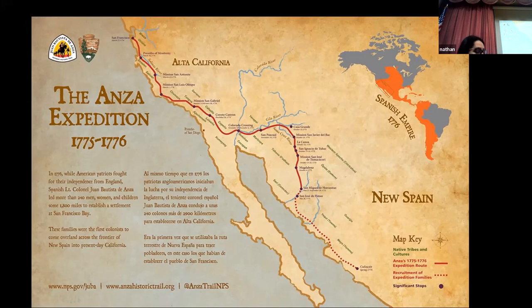So I kind of want to focus on this map to see the different information that we can learn from it. As explained in the map's key, it details the areas where families were recruited for the expedition. You could see that with the dotted lines and the significant places where the expedition stopped, as well as identifying the various tribes whose territories these travelers passed through.